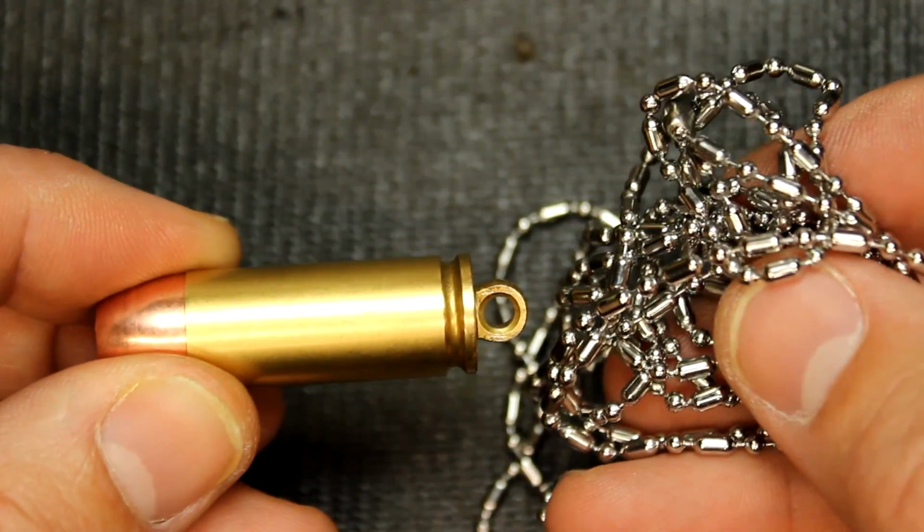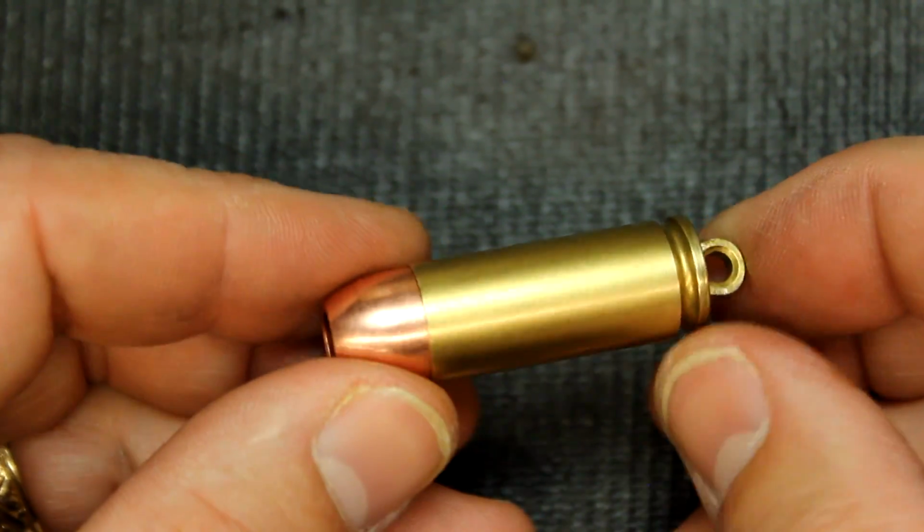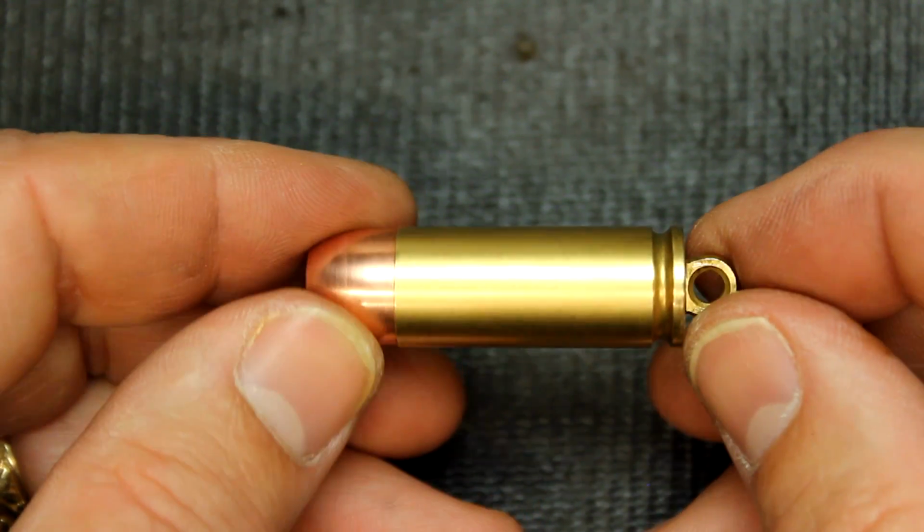These come with a small little chain, but it also comes with a split ring. These run $49.95 on the Going Gear website. They are IPX8, so these are fully submersible.